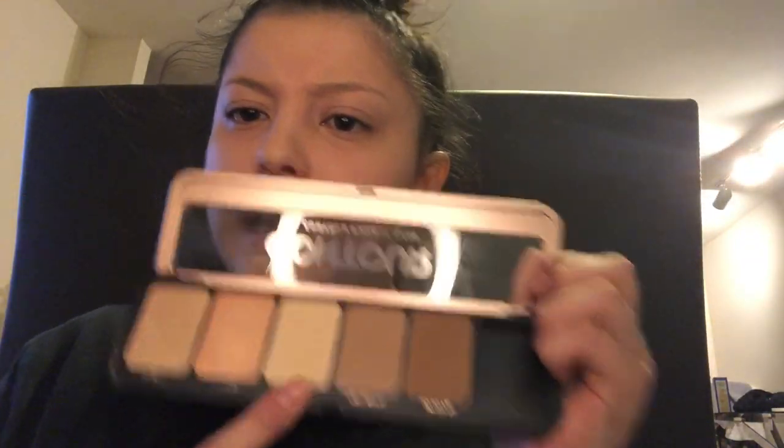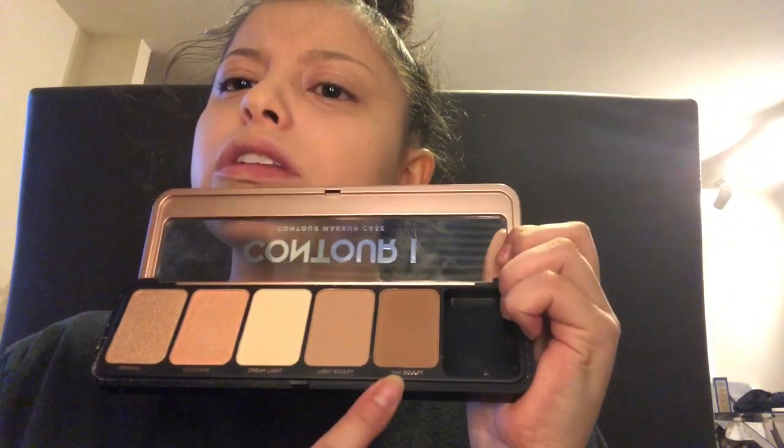Do you bake first or do you contour first? I don't know. Okay, I'm gonna do the contour next. I feel like as a human being, that would only be logical. Whoops. Would it be the light sculpt or the dark? I'm gonna go with the dark. I don't know what I'm doing.